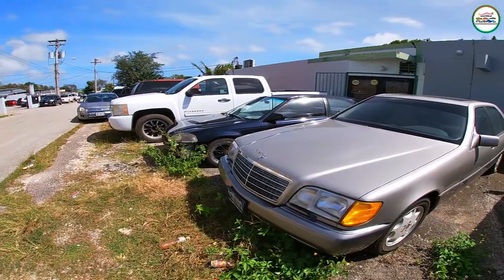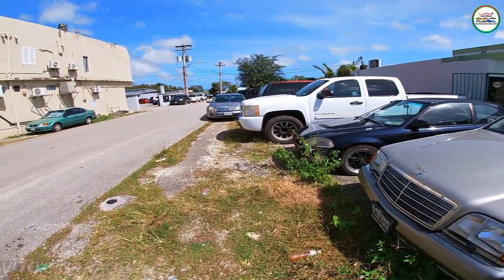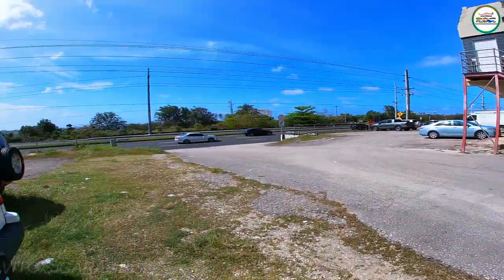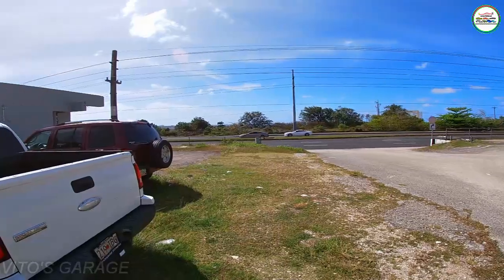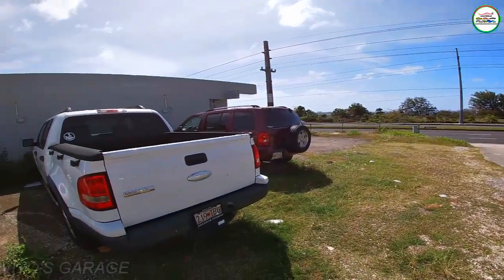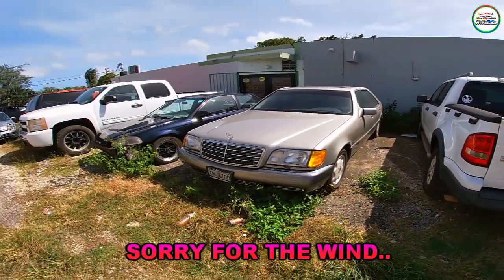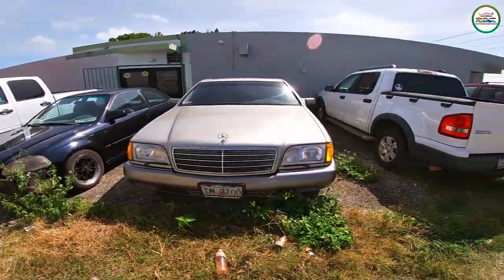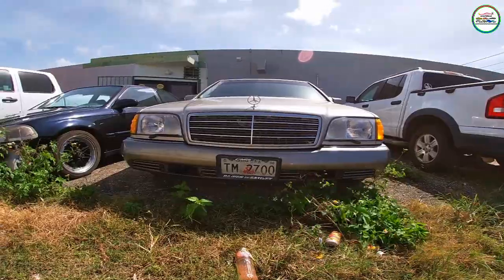Alright guys, just so you know, this is where I'm at. I'm actually not too far away from the ocean. I'll show you where the ocean is at. So the ocean is actually right there. It's probably like 100 feet away, so I'm pretty close to that. I was just walking around, just exploring some places here and there, and I came across this amazing W140. Oh, now I really want a W140 in my life, guys. I want this big tank.